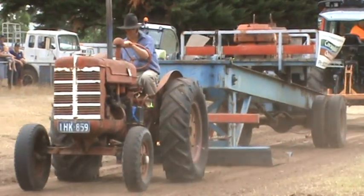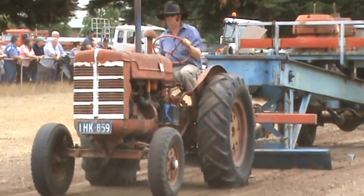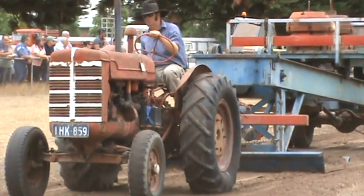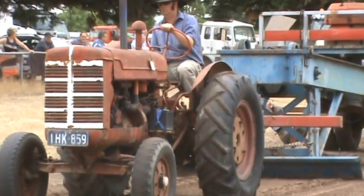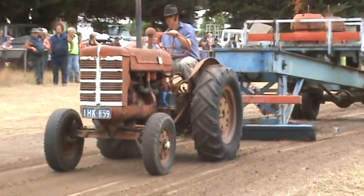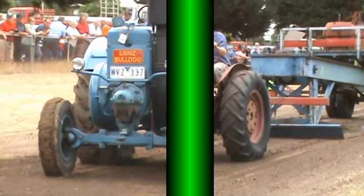Here we have Tom McCann in another International. Tom's a real International stalwart, and the wind once again, as soon as Tom comes out on the track with that big black hat of his, the wind really starts to kick up and gust around. So Tom's got two problems. He's got the sled and his big black hat, but he's doing a reasonably good job in the International.